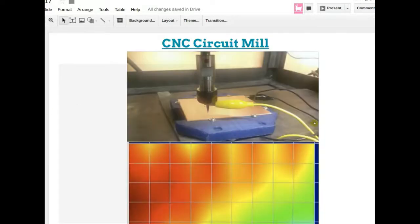Shane's actually working in the background at Michigan Tech University. This is the D3D based circuit mill. He's working on automatic height calibration. So he's actually probing the filament, probing with the actual cutting tip. He's probing the height of a circuit board so he can level the circuit board.